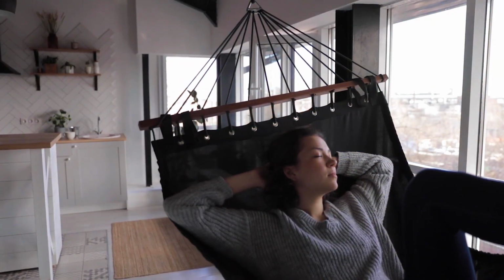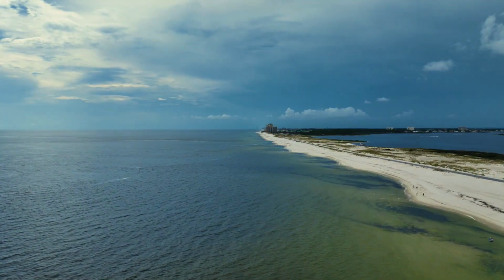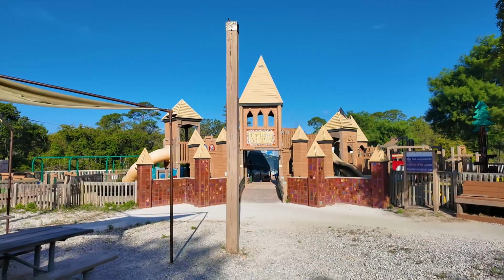So quick breakdown, Perdido Key is awesome, but it may not be for everybody. Some of the pros: the laid back lifestyle, how easy it is to make friends, the world's most beautiful beaches, tons and tons of water activities, and it's a family-friendly place.